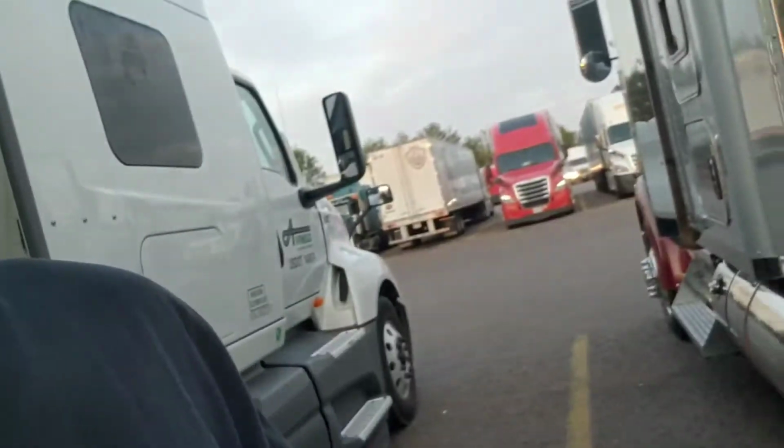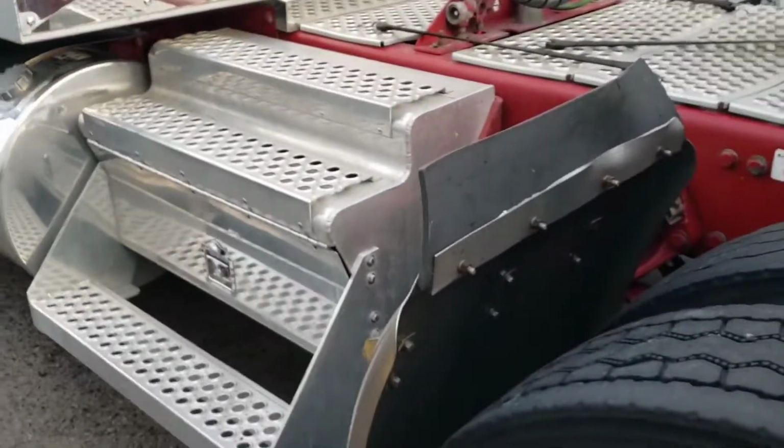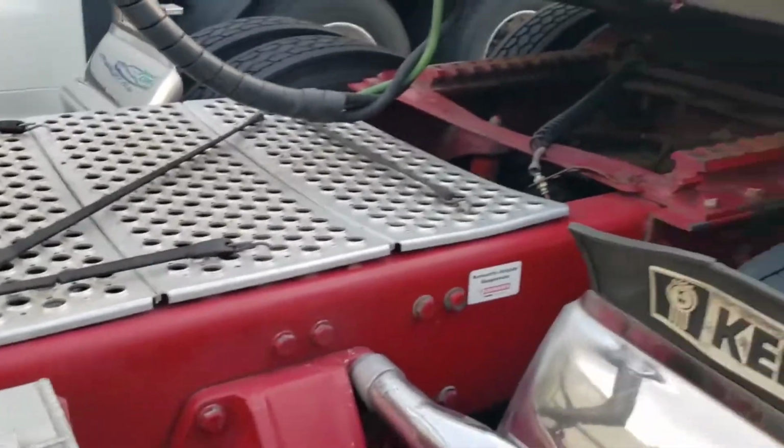I didn't get everything done that I wanted to. I made it to the quarter fenders on both sides. I didn't get this step box over here. I didn't do the step box. Like I said, I made it back to the quarter fender on both sides. It's just getting too late.